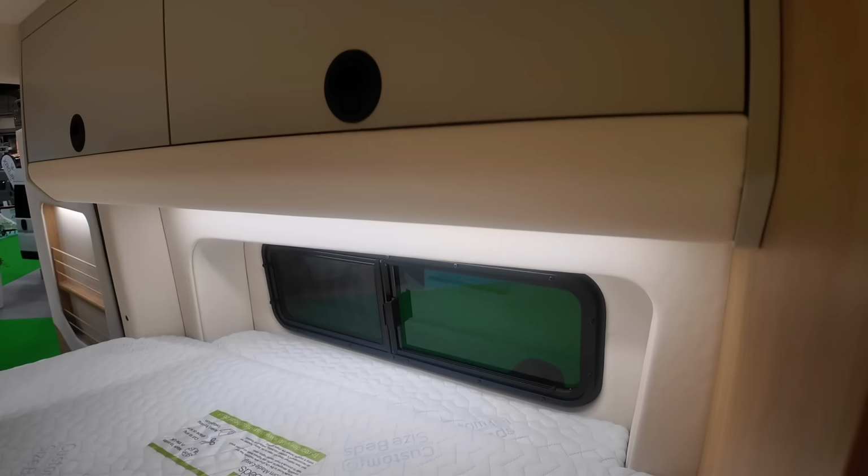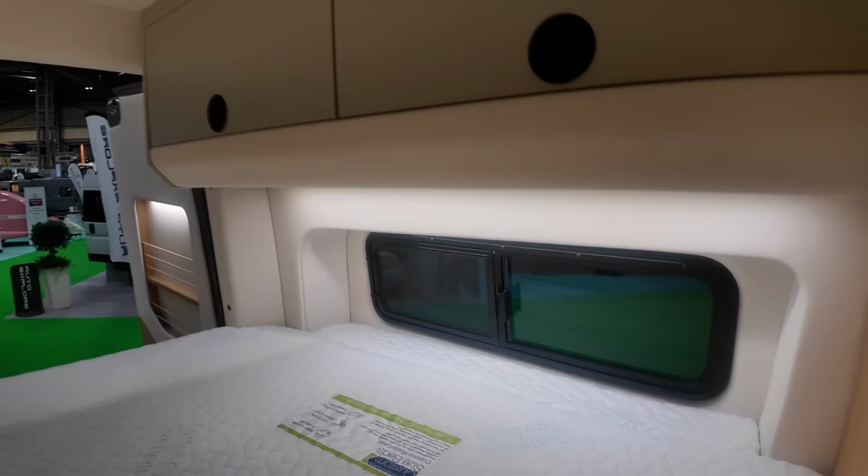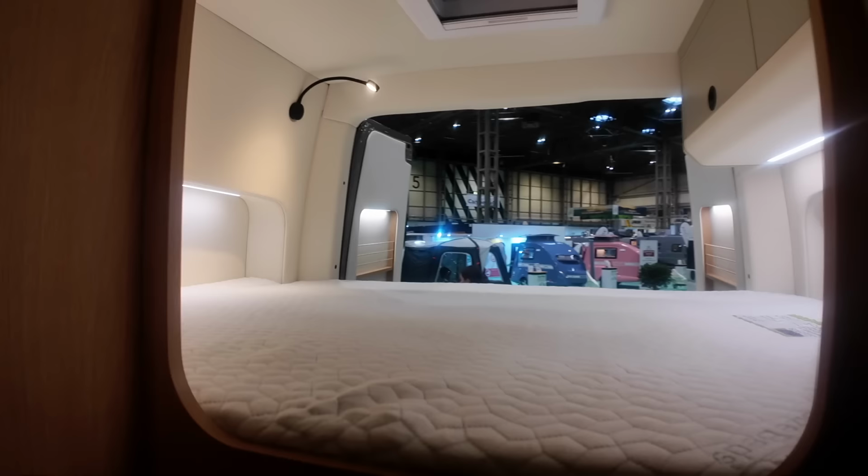And then up to the bed area. Yeah, it's a really good size bed as well. This is obviously quite a big van, but it's got tons of space. You sleep width ways again on this one. Windows either side, roof vent at the top there as well. Yeah, very nice indeed. There's even a microwave down the bottom there.